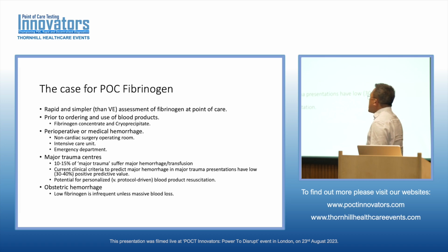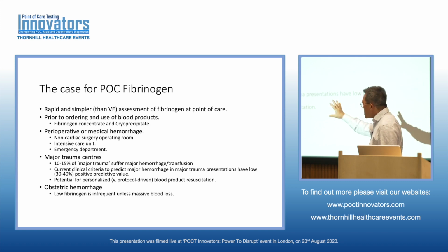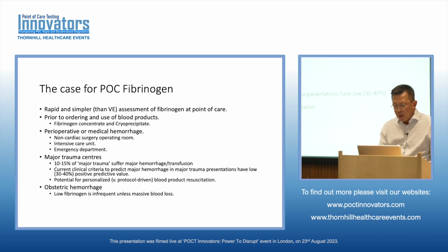Yeah, all types of hemorrhage, emergency department, non-cardiac surgery would benefit. Obviously, in a major trauma center in this day and age, if you don't understand fibrinogen, you have to ask, what do you understand? Interestingly, obstetric hemorrhage, for the most part, is not associated with low fibrinogen because in pregnant women, fibrinogen doubles during pregnancy.